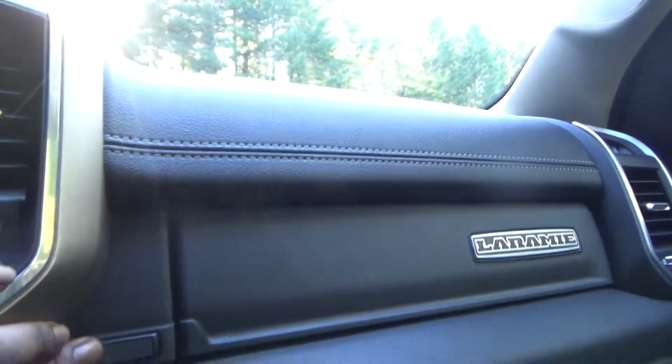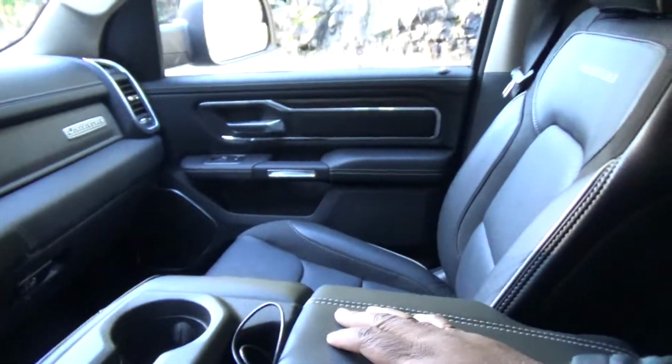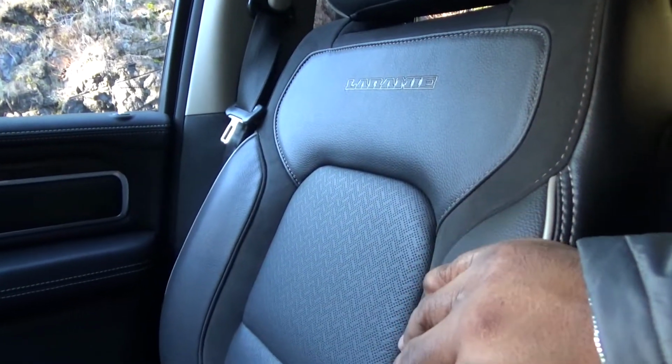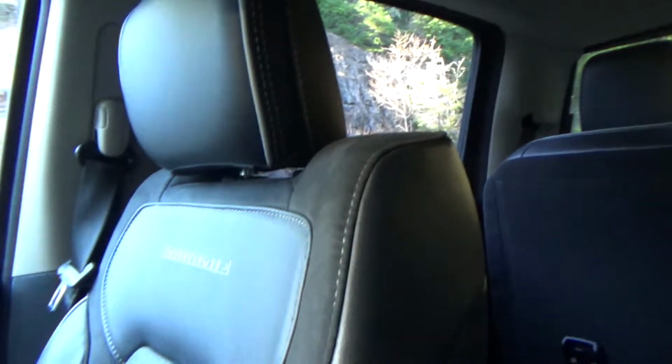And new for 2019, you got this little storage box right up there on the top now. And here in the middle, it's just another USB port in there, and then you got some nice big cup holders. And then let's come over to these seats. So the Laramie seats are really nice looking. It's this perforated leather here in the center, this black leather outside, the silver piping, and there's a little bit of suede there, if you can see that.